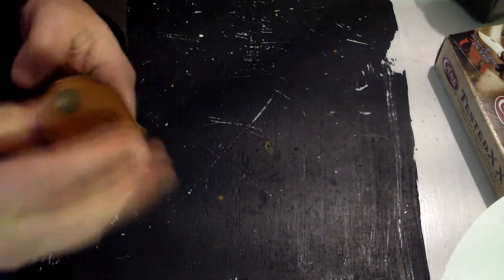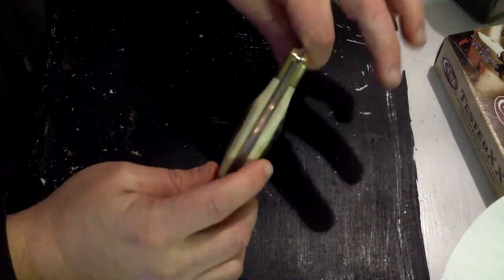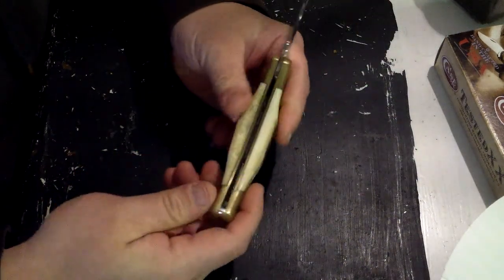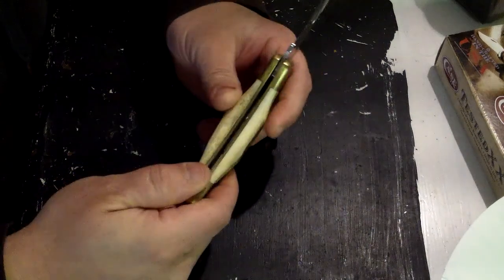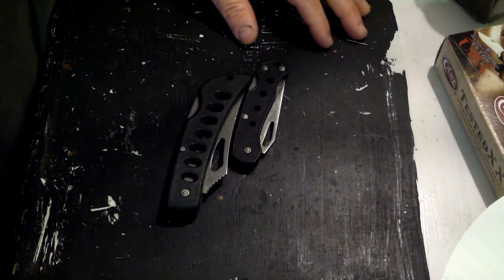Then you have a Buck 110, and this one is a stag handle Buck 110, and this is about $288 for this one. I actually got this one from Cabela's a long time ago. Now we'll get to being cheap and then thrifty. Here's a couple Frost knives.